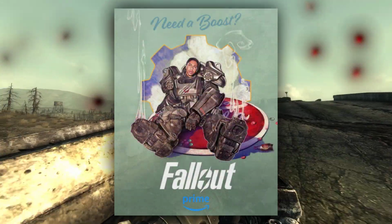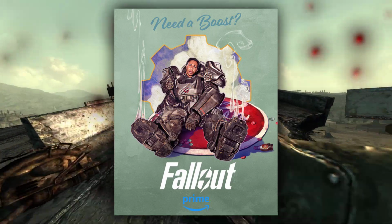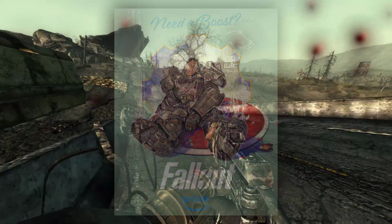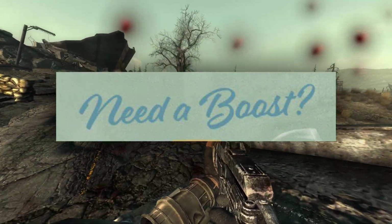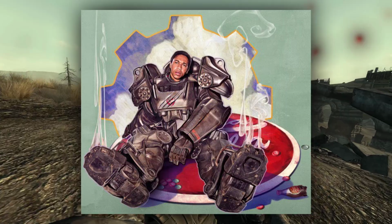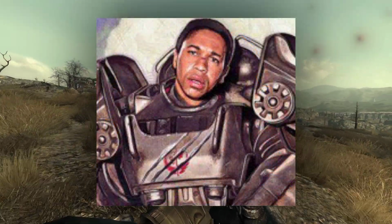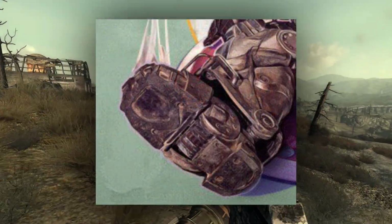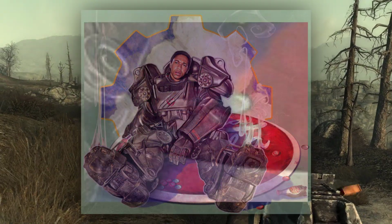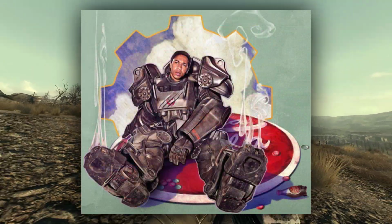And one of the images we see is one of our three main characters, the Brotherhood of Steel member that we are going to come across in the show. The poster says, "Need a boost," and it's him laying on the ground. You can see he just had a crazy battle, it seems. He has a scratch mark across the chest of his power armor, and there's smoke coming off of his boots, and he's just tired. There are Nuka-Cola bottle caps all over, a bottle of Nuka-Cola on the floor, and you could tell that he could really use some Nuka-Cola right now.